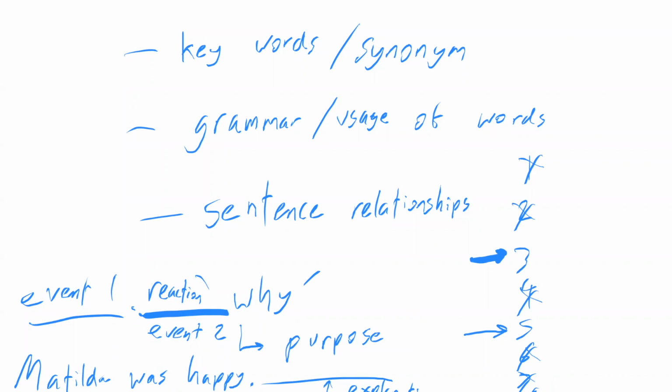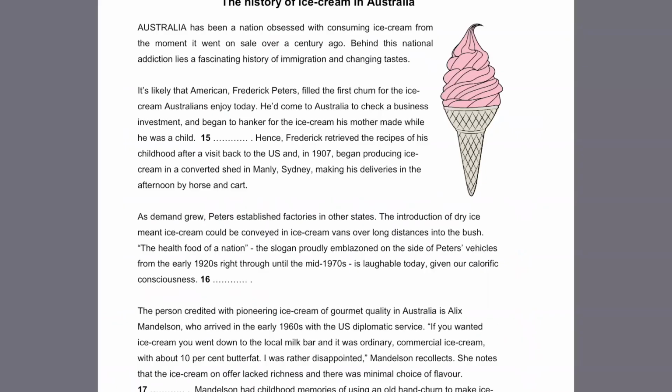Right? But either way, these sentences have some sort of purpose, and understanding what this purpose is, trying to identify what relationships different sentences have. And we'll see if there are any sentence relationships that you can use, but bearing in mind that is a more advanced strategy. The history of ice cream in Australia.